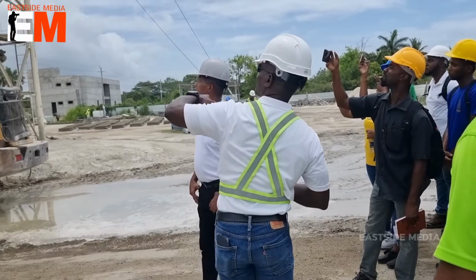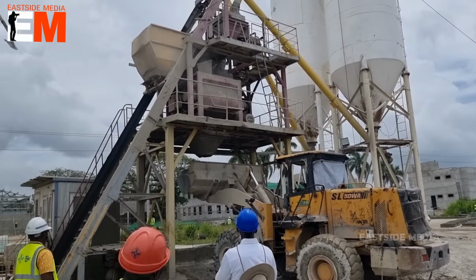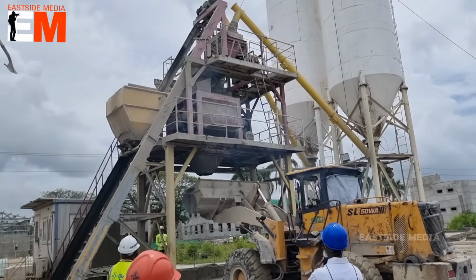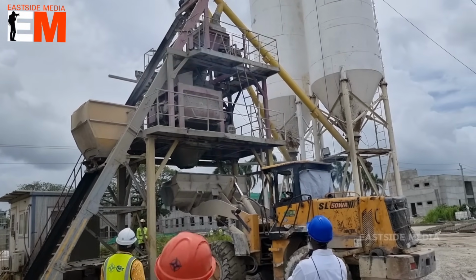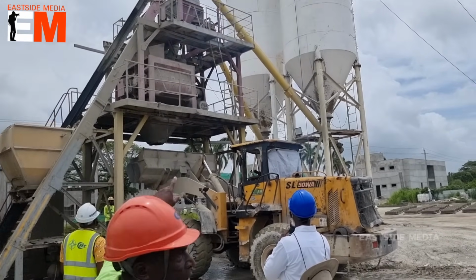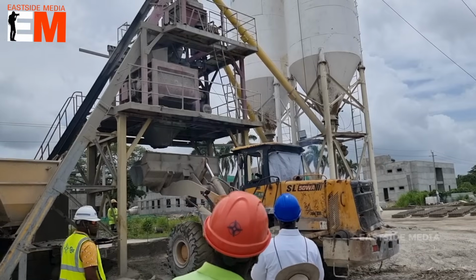So look at this now. I think he just did it. He just did it. So now the operator is going to allow the cement to come in. You look, the cement is coming in. The cement will be mixed in along with water.